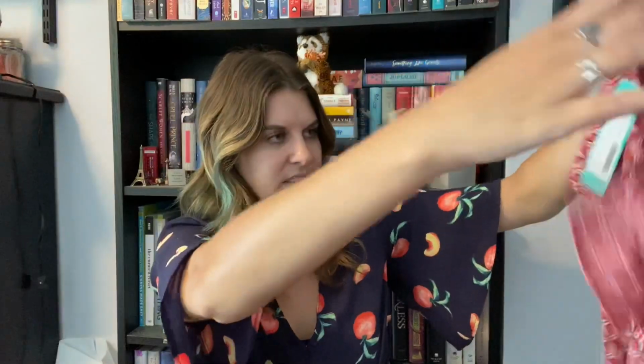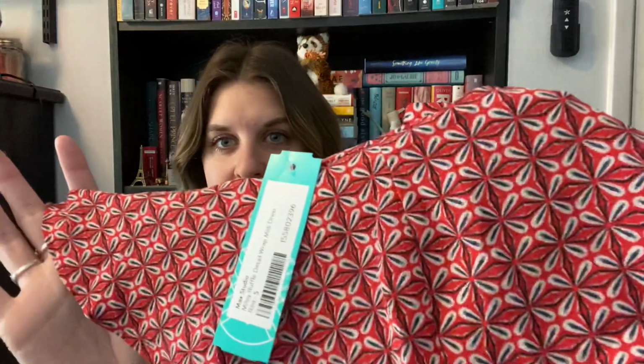Next, we have, I think, I don't know what this is. Hold on. Seriously, what is this? Dress? Dress. Okay. So this is interesting. Oh, okay, it's like a wrap dress. Okay, so this is a really cute, almost it reminds me of like 1950s housewife-ish, because it's got the ruffle detail. The print is really cute, in this red and blue, if you guys can see that. And this is the Max Studio Miley ruffle detail wrap midi dress in red size small.